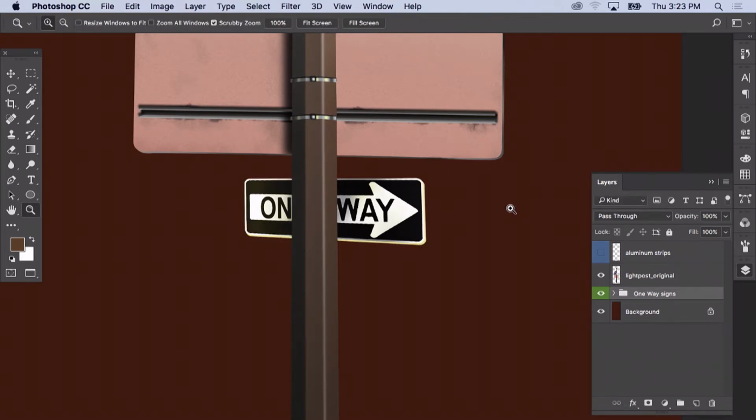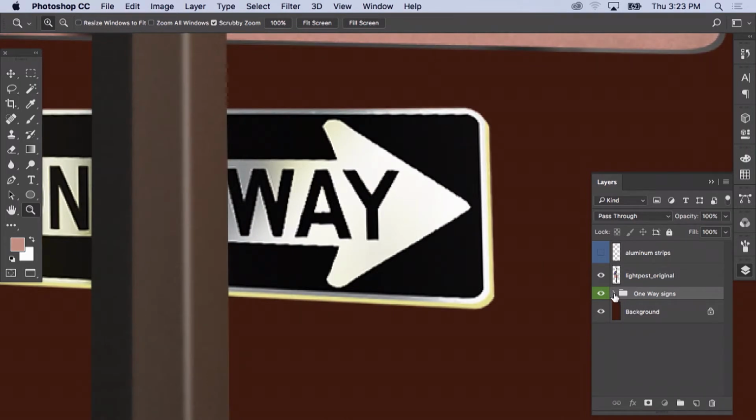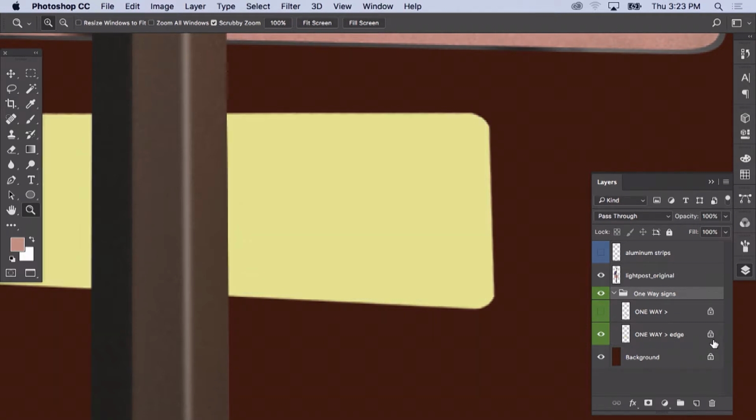See? There we go. Now, the ambient light here, obviously, is this reddish color. So I'm going to pick that red color. Let's get real close on the sign here. And you see that we have the one-way sign and we have the edge. So what I'm going to do is, let's turn this off. And the edge, I've got the transparency locked, so I'm going to fill it with that pink color.